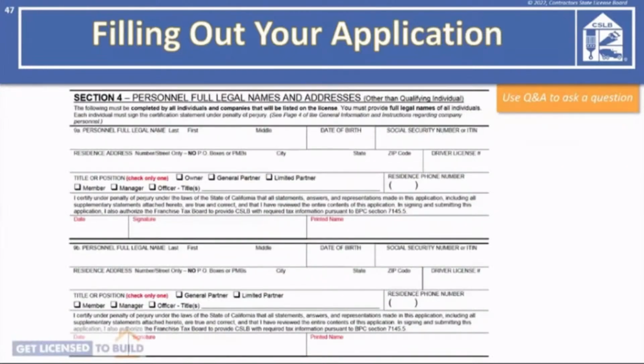Section 4, personnel full legal names and addresses. Section 4 is where you will list the personnel information for all remaining personnel that will be listed on the license. For example, if you are applying for a corporation, you will need to indicate who will be the responsible managing officer or employee, president, secretary, and treasurer. Again, more information can be found on page 4 of the application instructions. If you have more than 4 people on your license, you can make additional copies of this page and include it with your application. For corporations and LLCs, you will want to make sure that all personnel that are listed with the Secretary of State are listed in this section. All personnel that will be listed on the license must sign the application in Section 4.